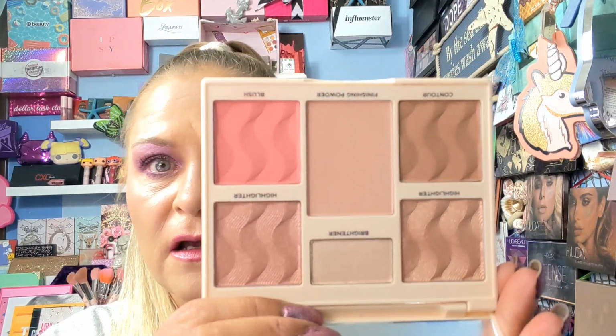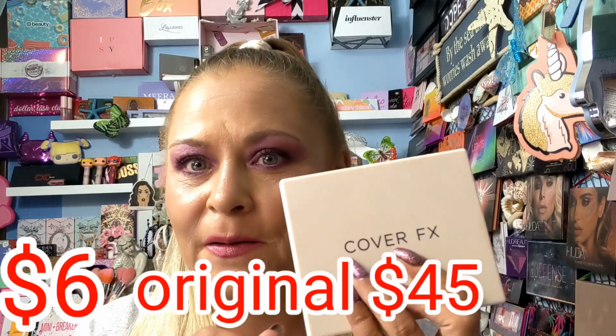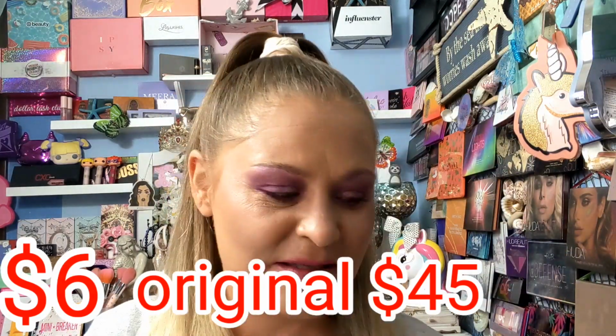That is it, guys, except I use my Cover FX. It's a full-face palette, you guys. I got it off BoxyCharm also. Look at that. It's got your contour, bronzers, highlighters, lighteners, blush. I really, really like this. It's also got a finishing powder on there, which I don't use finishing powders because your girl's got crepiness and fine lines. So, got it off Boxy Pop-Up, and I will put right down there Cover FX, how much it was, guys. That is all, you guys, for the Nikita Dragun Volume 1 palette.